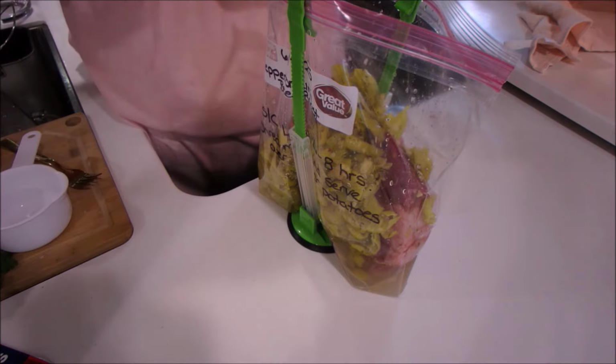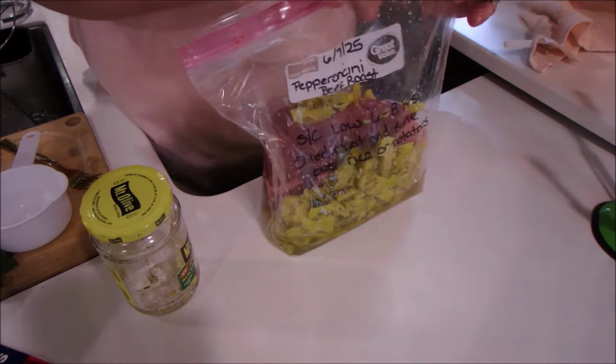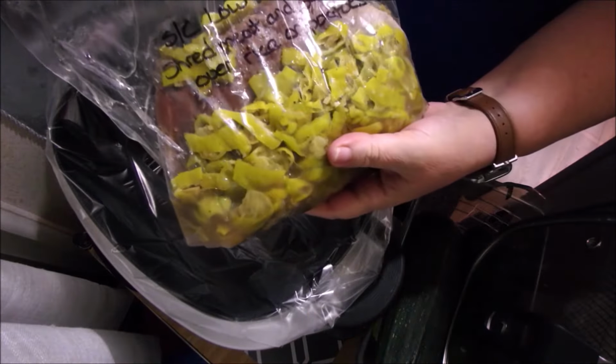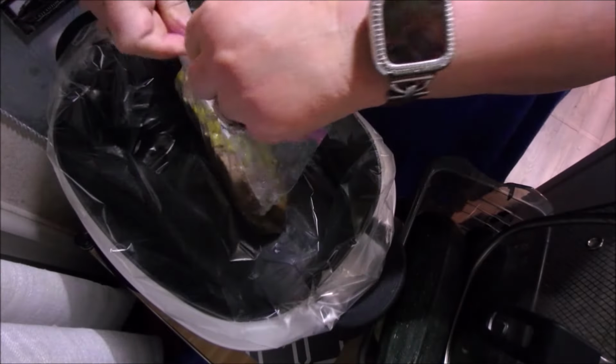You want to defrost it the day before or the night before cooking, and this is also low for 6 to 8 hours. Here we are putting it into the slow cooker, and I'll show you our finished plates coming up.